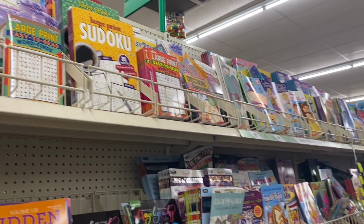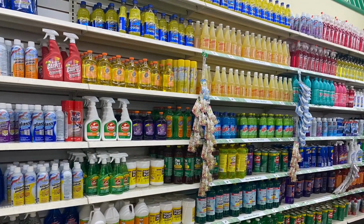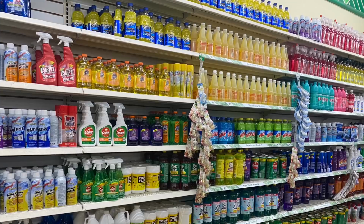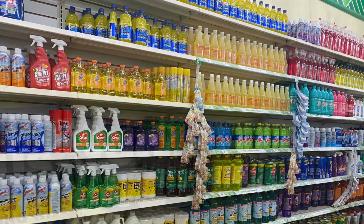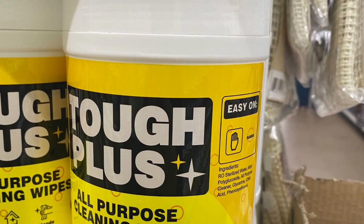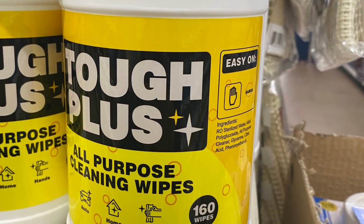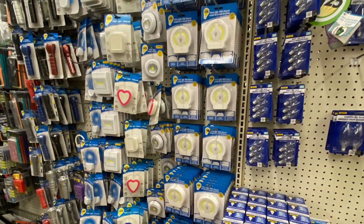I could have picked up at least 10 books that caught my eye. Cleaning supplies. Dollar Tree has some good deals on cleaning supplies. Not all the deals, but some of the products are a really, really good value. These wipes, check this out. I've never seen these before. I'm going to pick some up next time. I should have, and I didn't.